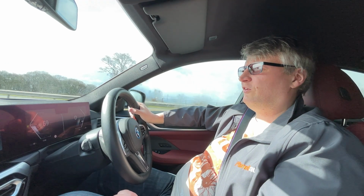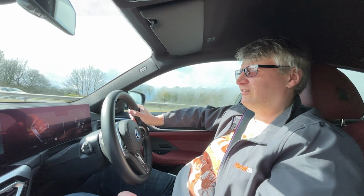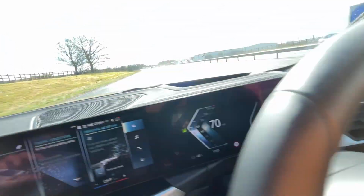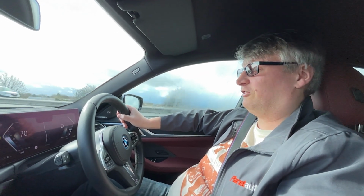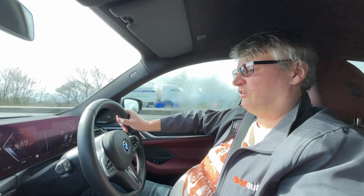Now that's 550 horses, as I mentioned, not 1639, and about 800 Newton meters of torque, whereas I think this is closer to 550. So the range is going up, and look at that. Unlike a lot of electric cars that we've driven, this is efficient up to 70. Most of them drop off between 55 and 60. But this is still regaining.